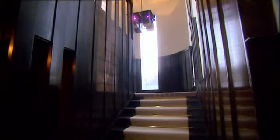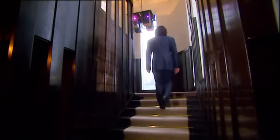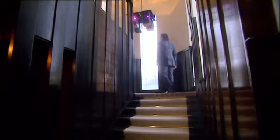But that band of timber does something else. It heightens the theatricality of coming up the stairs. You're literally coming from the dark timber panelling up into the light plaster finish, from the darkness to the light.